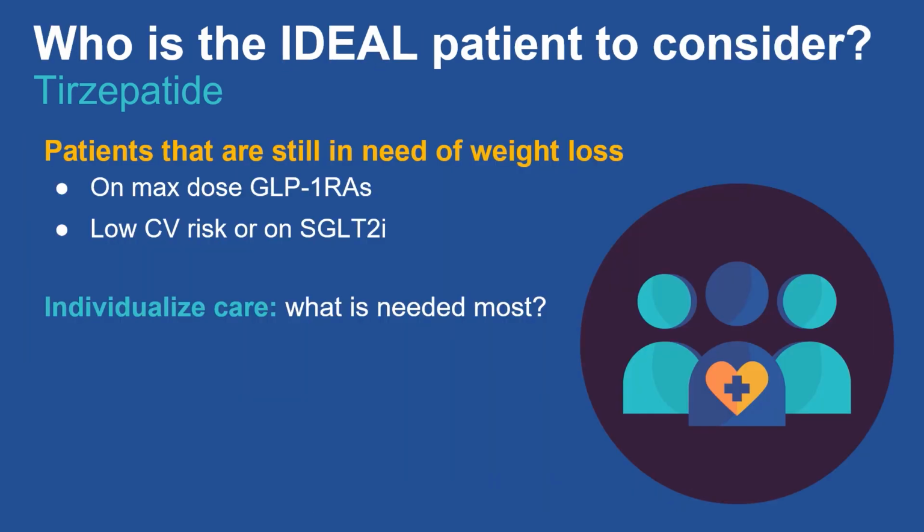All right, so to wrap up, who is the ideal patient at this time? For me, it's my patients with type 2 diabetes whose A1C is above goal, with current treatment of one of the more potent GLPs at max dose that are still in need of weight loss, despite continued efforts on lifestyle. They would be one of the first patients I would consider using tirzepatide in.